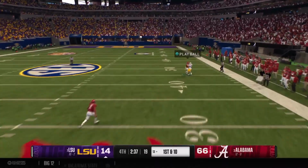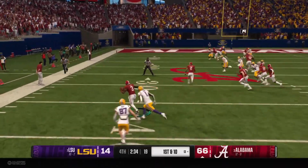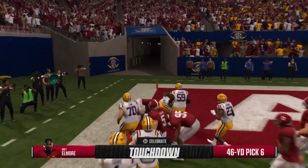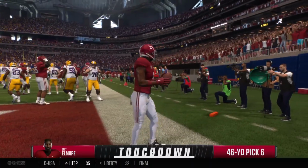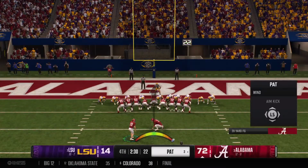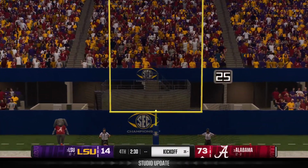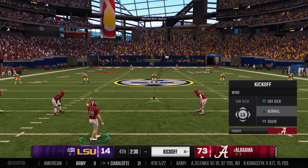And he's going to float this one to the right side. Oh, it's picked off. What a play. Can he take it all the way? Crosses the 10. Going to take it all the way in. Quick 6. Touchdown, Bama. Great job here by the defense coming up with yet another play where they are just pouring it on today, dominating in every phase. Extra point up and good.